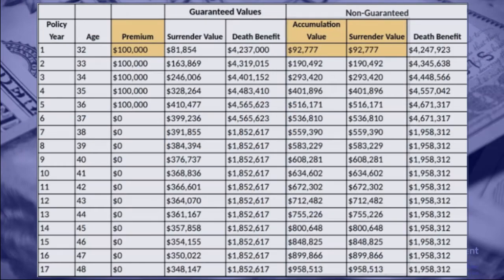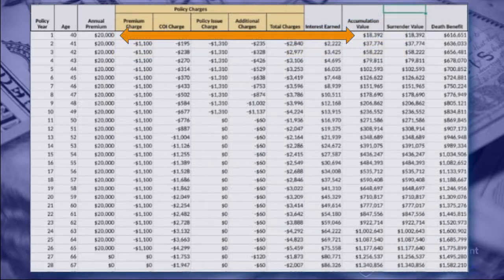So the accumulation value represents how much cash value is in the policy at a particular time. The surrender value represents how much the insurance company would actually give you back if you were to surrender the policy. So notice here that those two numbers are identical, and that's what it looks like in a properly designed policy. So let's take a look at the second illustration where we had 26 years of premium at $20,000 a year, and we had the policy expenses shown.